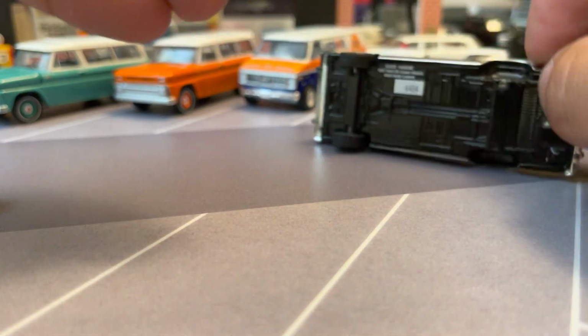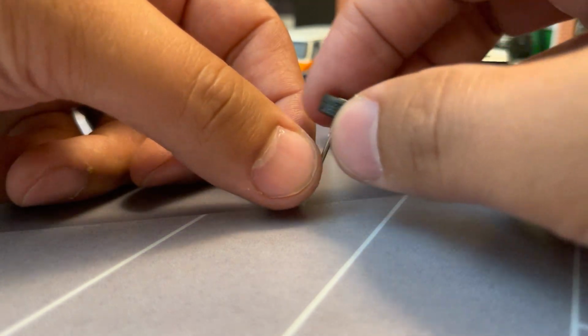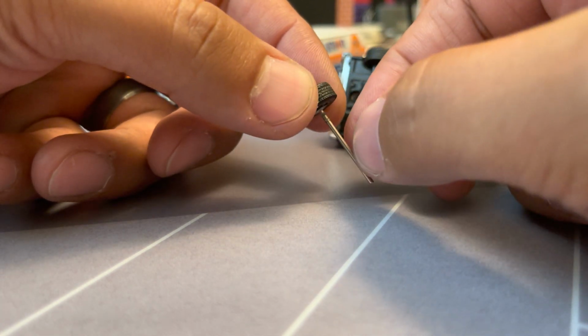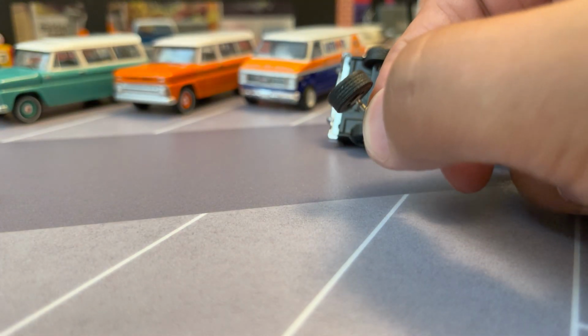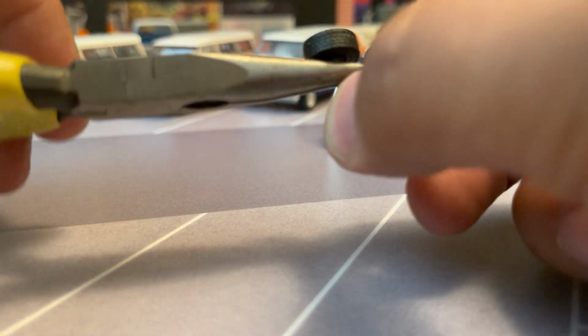This one I've replaced the axles. They don't have the nubs on them, but you'd have this, and they don't come off this way. Well, to prevent damage, if you have a vise or vice grips, you'll lock down on the axle, and then you're just gonna take your needle nose, put it on here, and lever it off like this.